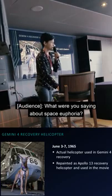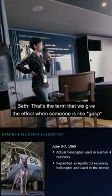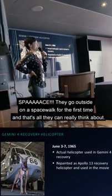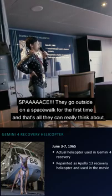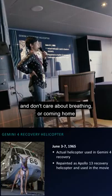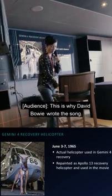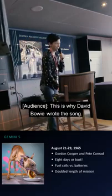What were you saying about space euphoria? Oh, space euphoria. That's the term we give the effect when someone is like, "Oh, space!" And you go outside and spacewalk for the first time, and that's all you can really think about. You're just really excited about space and don't really care about breathing or coming home or any of those other pesky details. This is why David Boyle.